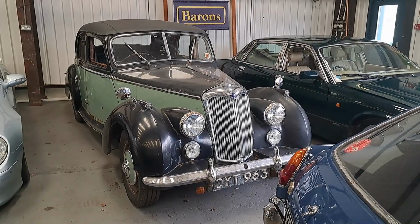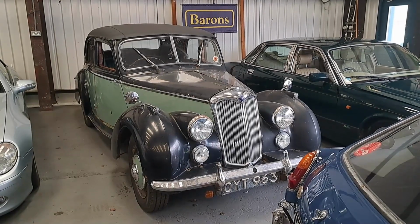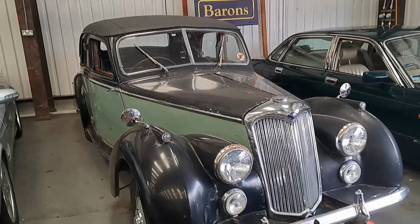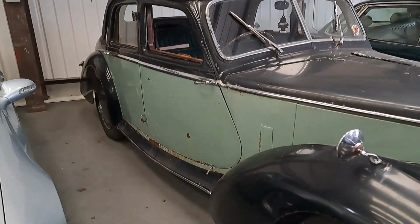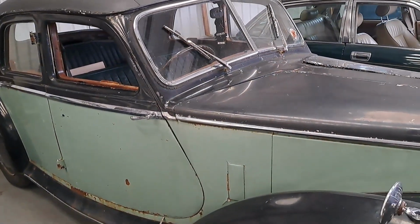Riley RME from 1954. This has been pulled out of the barn. I think it's recently rediscovered. It does need some work. You can see just at the bottom there, for example, it does. Estimate on this is £3,000 to £4,000.